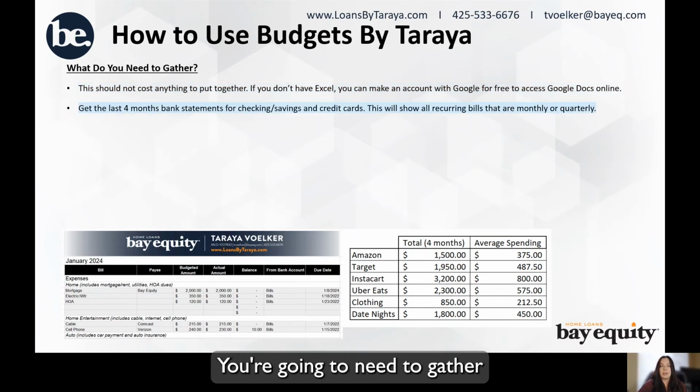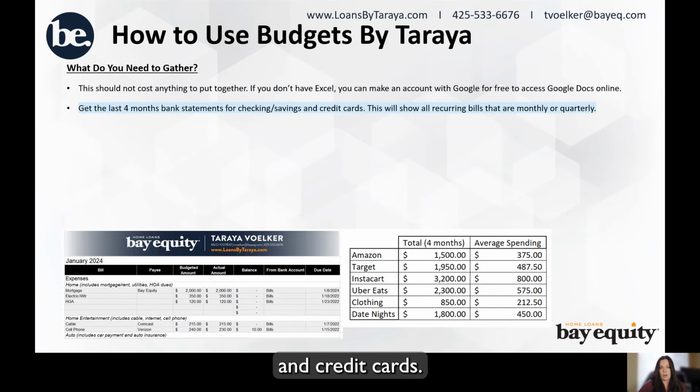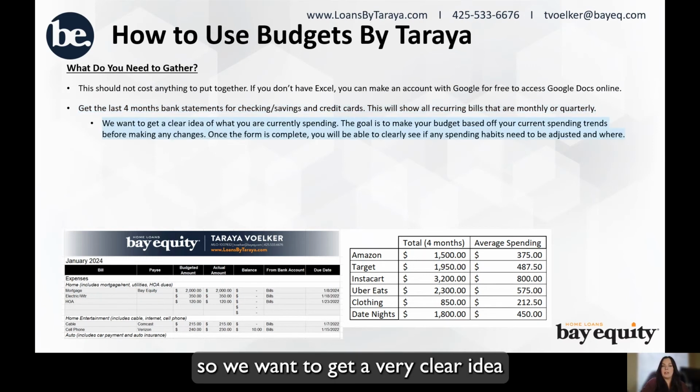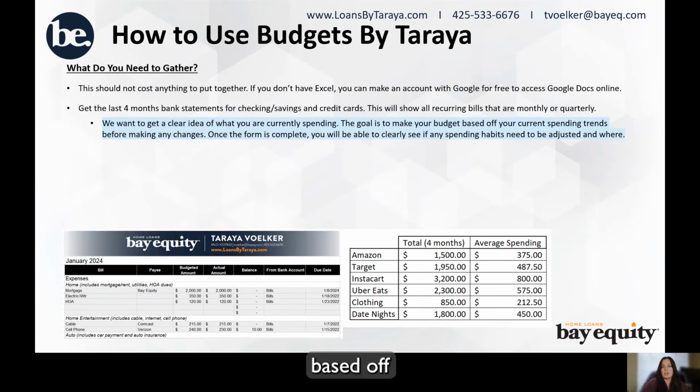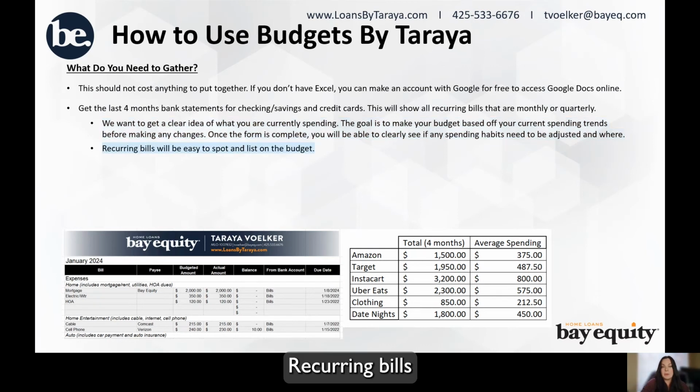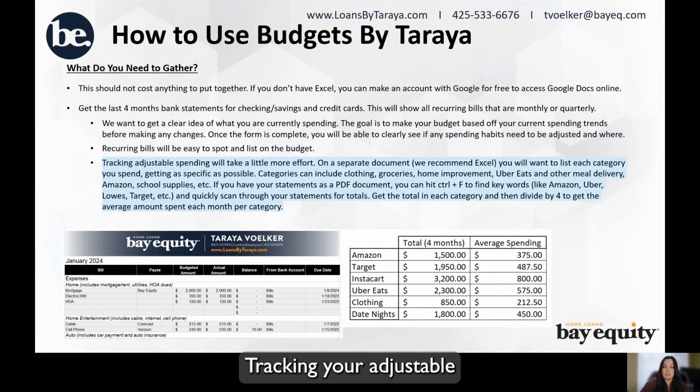You're going to need to gather the last 4 months' bank statements for your checking, savings, and credit cards. This is going to show your recurring bills that are monthly or quarterly. So we want to get a very clear idea of what you're currently spending. The goal is to make the budget based off your current spending trends before we make any changes. Recurring bills are going to be very easy to spot and list on your budget. Tracking your adjustable spending is going to take a little bit more effort.